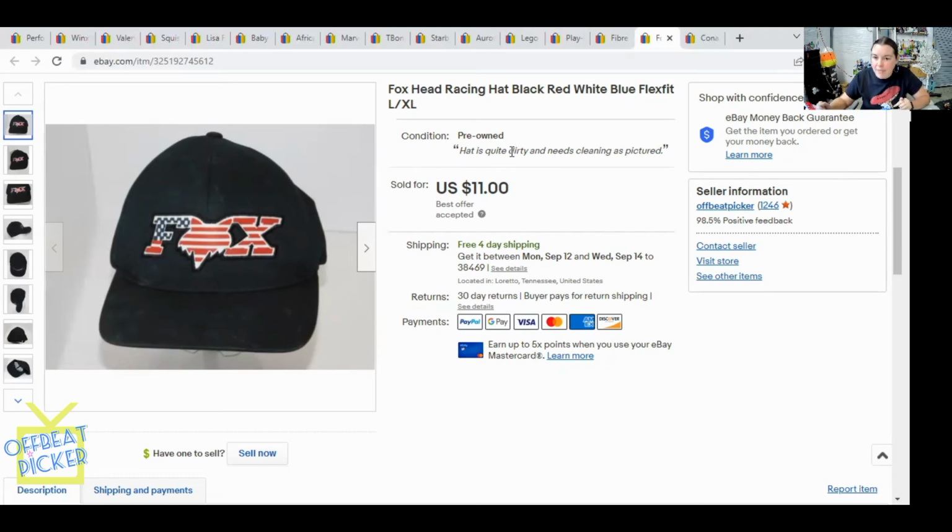Tell me in the comments, would you have bought this dirty hat? And if you did, would you wash it or would you just sell it and tell them to clean it themselves? I realize that seems like maybe the lazy way out, but would it be worth putting my time in to get a few more dollars if I can just sell it like this? What do you think? Let me know.